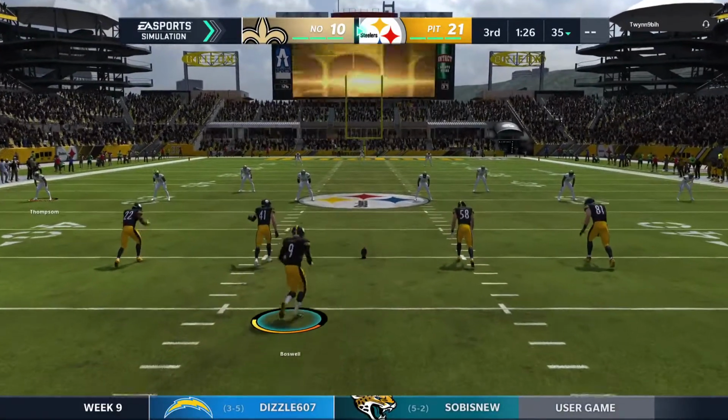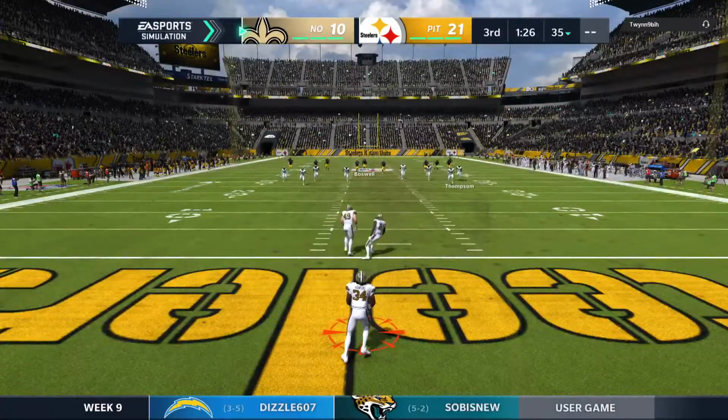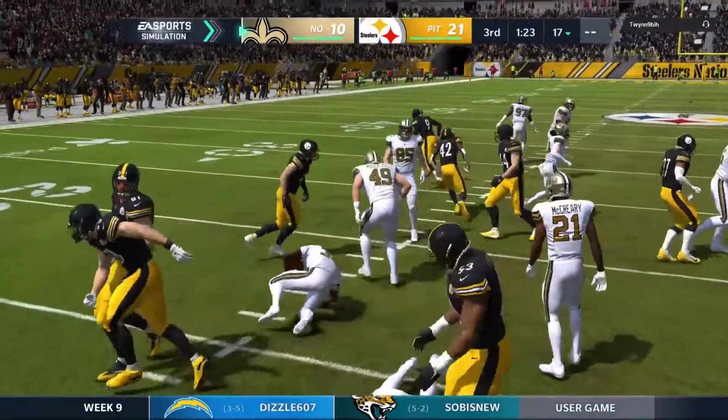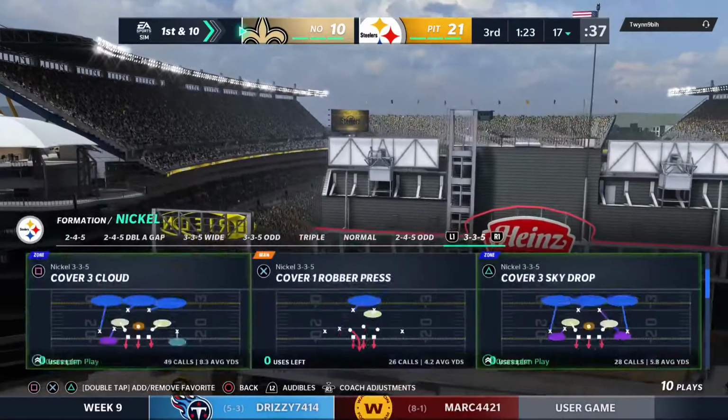Boswell now to kick it away after the touchdown. Fielded in the end zone. And he will be brought down here inside the 20. Good coverage as he's dropped at the 17.